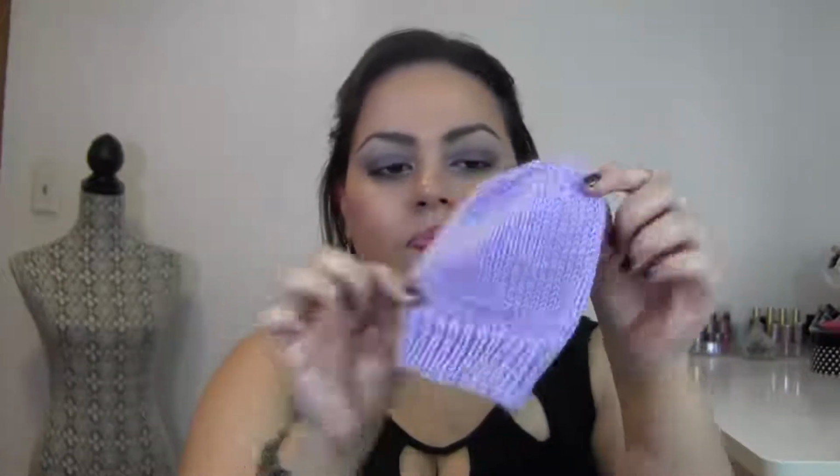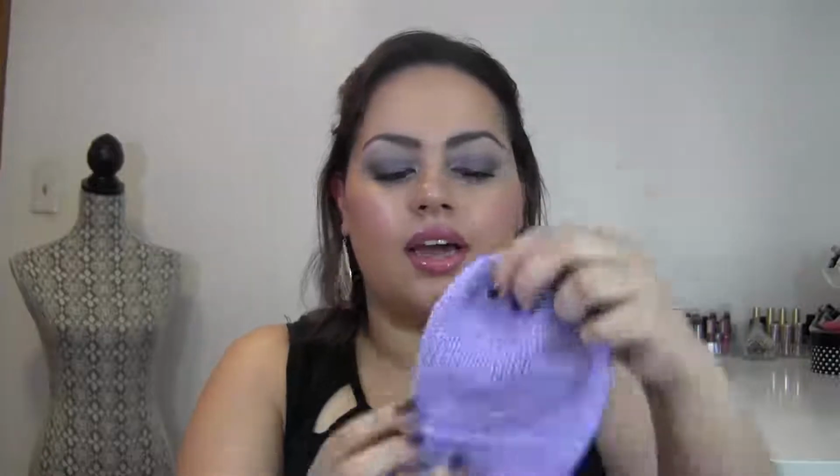Two sentimental items because I'm a cheeseball, so I wanted to mention these. This one is a little baby hat, and this is the first hat that my daughter wore. She actually wore this right after she was born to keep her head warm. And yeah, I've been keeping it ever since, and it happens to be the color purple. So this is definitely something that I had to mention to you guys because, again, I'm a cheeseball.